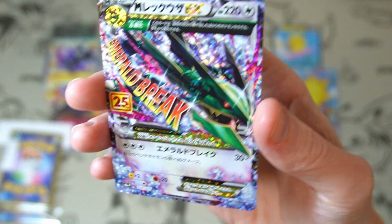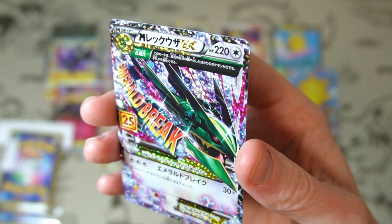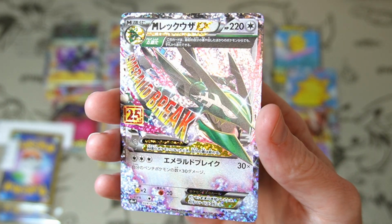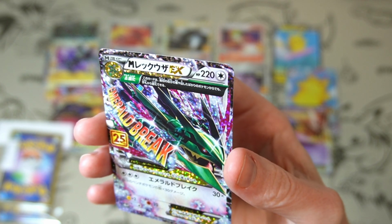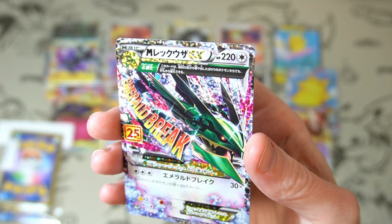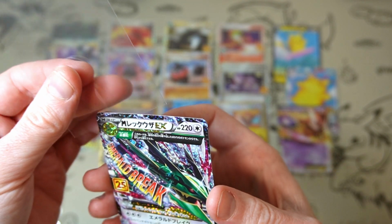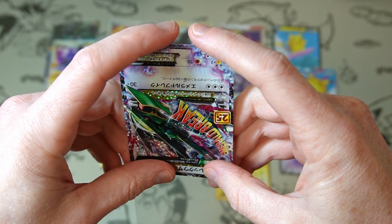We have got the Rayquaza, which is another one that I kind of thought would be more expensive than what it is. The difference with this, because it's a mega, the writing, the Emerald Break is in English, whereas on the English one it's in Japanese, which I personally think looks kind of cooler being a Japanese card. But some of the cards like Lucario and stuff, the ultra rare version, like the secret rare version, has it written in Japanese, which is interesting. But the regular EX version has it written in English. It's kind of weird.